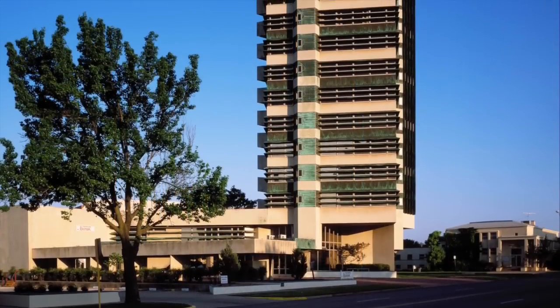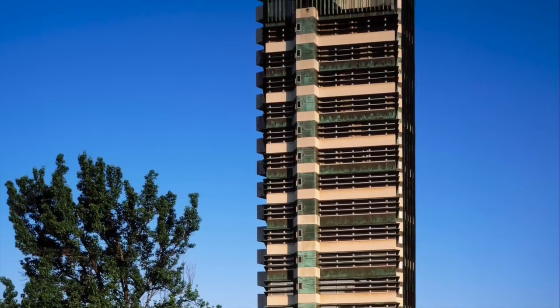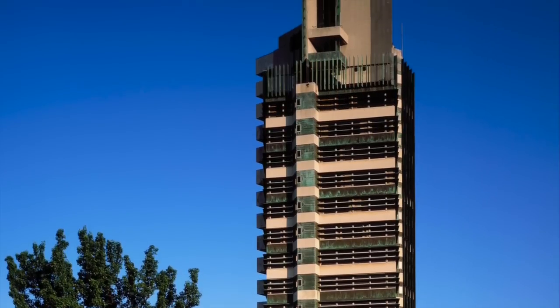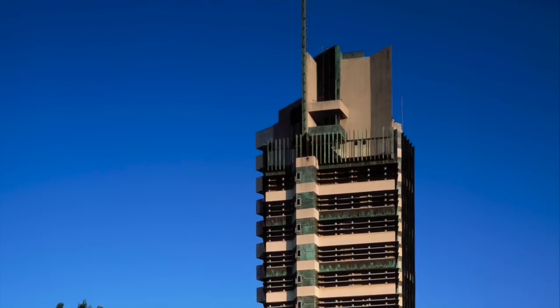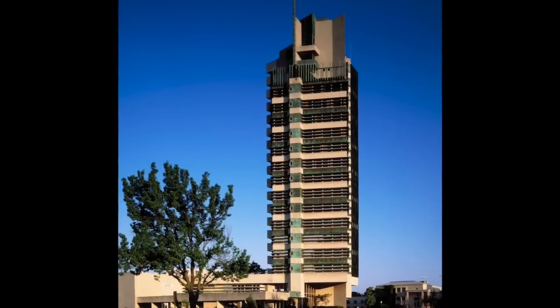Frank Lloyd Wright designed the Price Tower in Bartlesville, Oklahoma. The tower's floors are cantilevered from a central elevator core. The 19-story tower is concrete with aluminum windows and doors and decorative exterior copper panels.